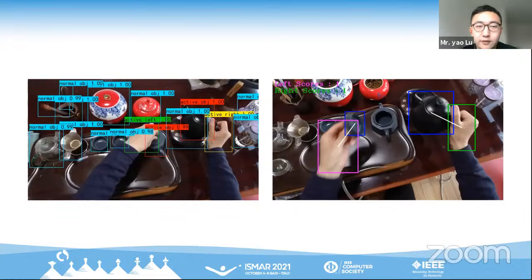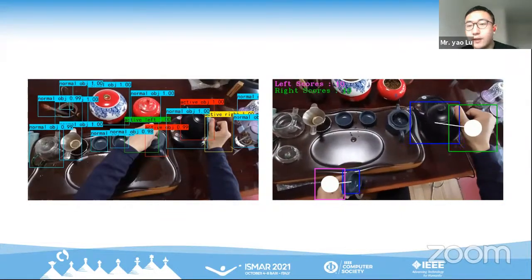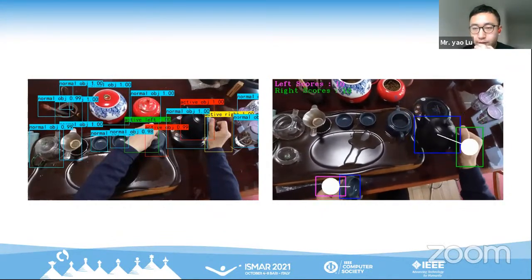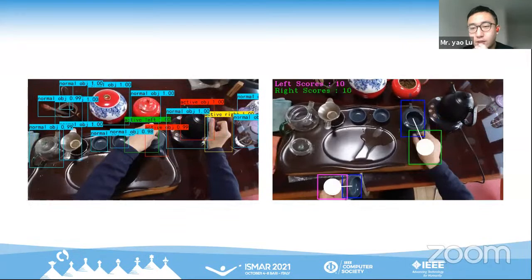Here is the data set we collected for Chinese tea making. We invited 6 participants to perform the Chinese tea making process with instructions. You can see on the left picture the classification results. Let me go through the detail for you. On the right is the demo where we detect the hand object interaction.